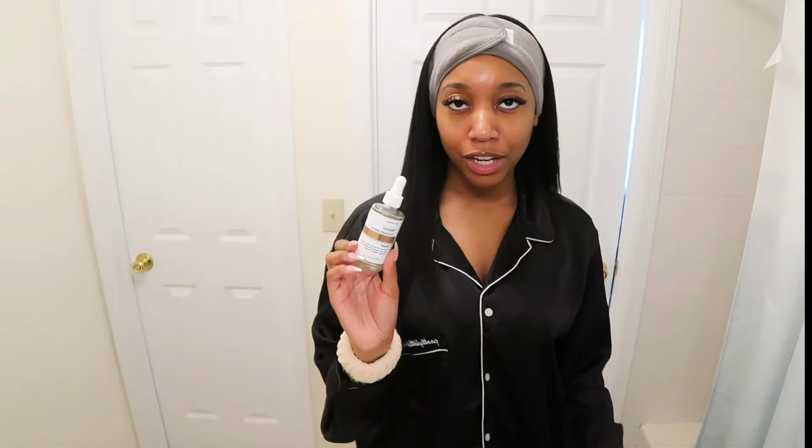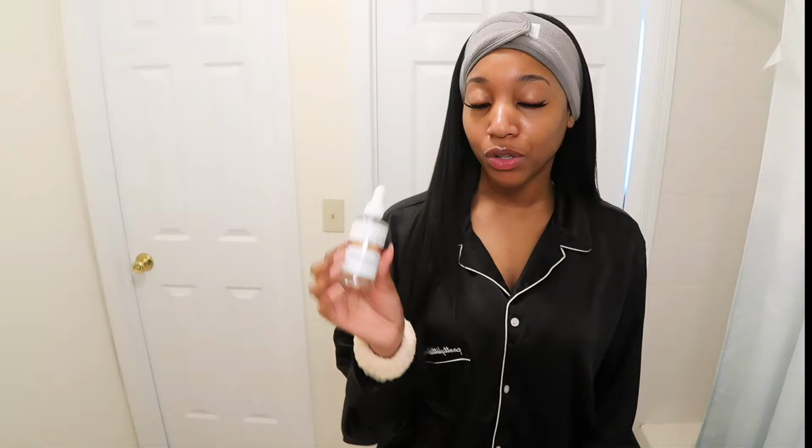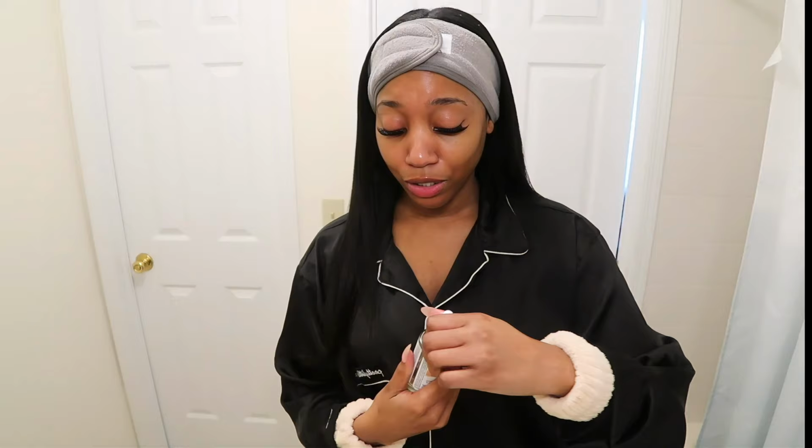Next, I'm gonna go in with this product right here. Best results use morning and night. So you can use it morning and night. This has been my little go-to oil. I just been using it literally every day. And I'm about to run out because I love this. And I usually just do 6 drops, which is enough for my face and neck.